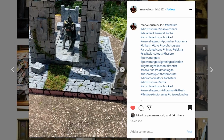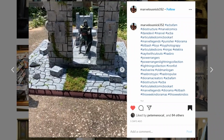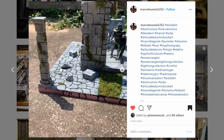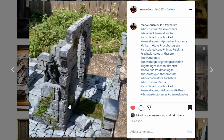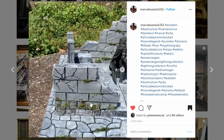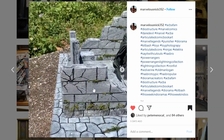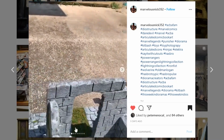Let's go ahead and play this video. This is Dr. Doom, at least right now in this. It's kind of like a ruins sort of display piece, gives you that little bit of a Greek feel. This really is looking very nice. The stonework, the sculpt work, very nicely done. Really digging on the greenery that you've got on here.